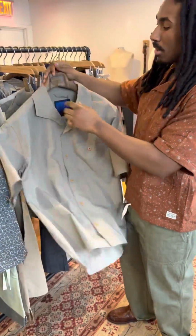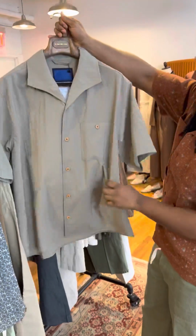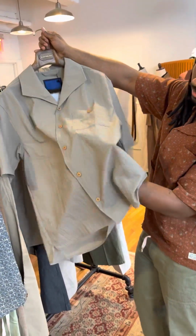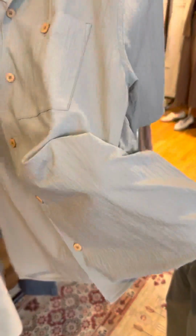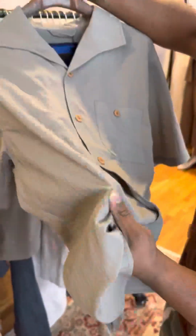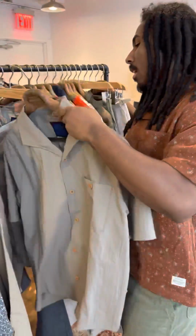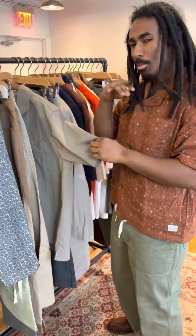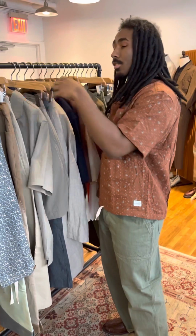Next up, we have a camp collar done in this really cool technical nylon and poly fabric that has a crepe-like texture to it. Doesn't really look technical, but when you feel it, it does feel technical, and that texture really gives it a great hand. Again, boxy shape on this, but you're cool taking your true size for the intended fit.